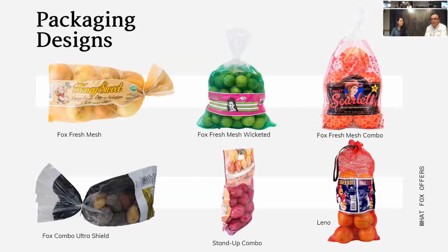The stand-up combo bag is a pouch bag, but it's our proprietary pouch bag with a mesh panel side for ventilation. And again, that bag can run on any pouch bag packing machine that's out there. There's not a whole lot out there. We happen to make two versions of high-speed pouch bag filling equipment that works not only with our bag, but with other higher quality pouch bags. So our machines are able to run other types of bag if somebody is already in something existing, or we can help them transition into a Fox Packaging bag as well.